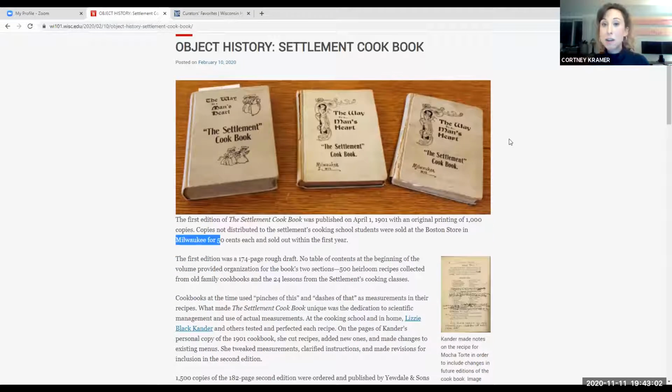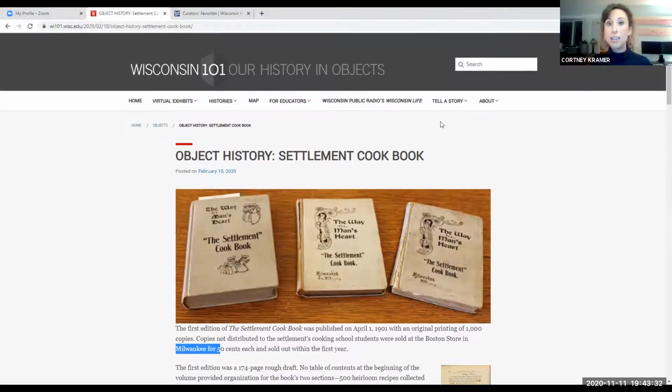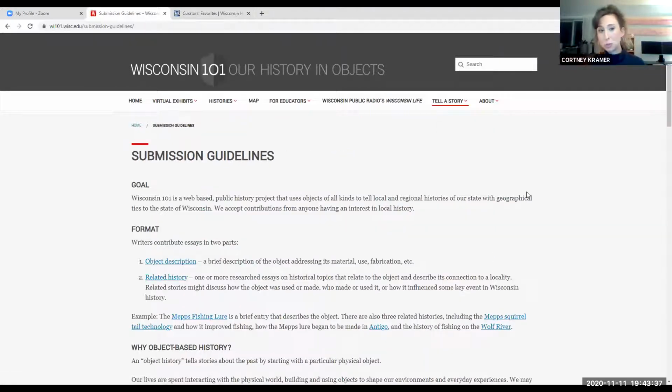You'll notice on our website that our entries are relatively short. We produce online content, and to be effective, online content typically is pretty short. So we're not looking at really, really long pieces or anything like that. In terms of the practical things that you would need to know as a contributor, your object histories would be about 250, 300 words, about a page in length. And then the related histories are a little bit longer. You're looking at about 2 pages in length.